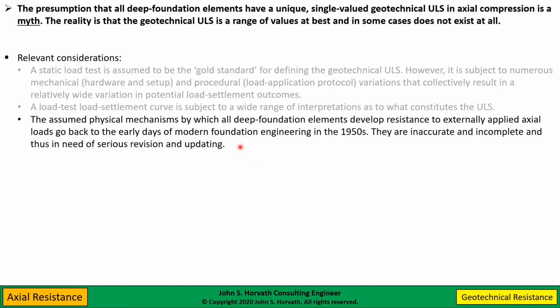Perhaps the most important thing I want to concentrate on here is that the physical mechanisms that we use to define the geotechnical failure of deep foundations really date back to the 1950s. This was the beginning of what I call modern foundation engineering that was based on geotechnical engineering and calculations. Unfortunately, these mechanisms have been recognized for some time now to be incorrect and incomplete, certainly when it comes to tapered piles, and they really need to be revisited, revised, and updated.